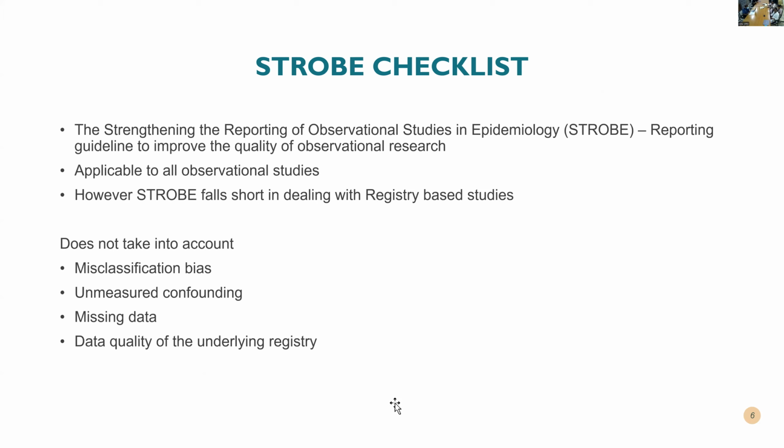Some of the things are, it does not take into account misclassification bias. Misclassification bias is present in any registry. Any patient with a medical condition is given a specific code, like in our own discharge summaries, we have ICD coding for all the diseases. So the quality of the data depends on whether the coding is done accurately in that registry. Now, if there is any mistake made by the person who's coding, or if the code is not specific for a disease, or if there's overlap between multiple diseases, that would reduce the quality of your underlying data. The STROBE checklist does not take all that into account.